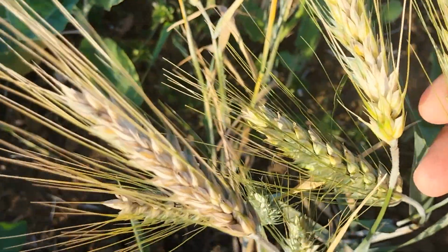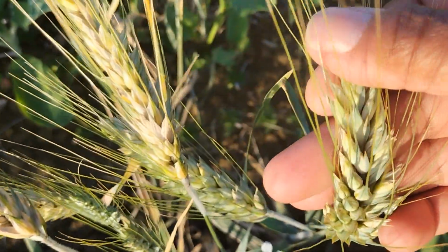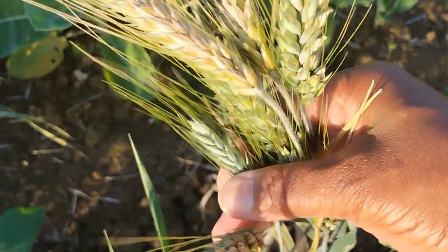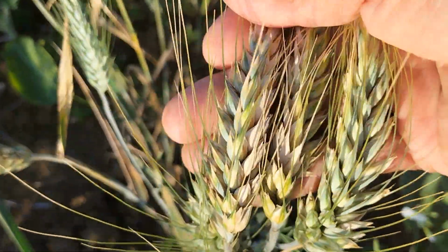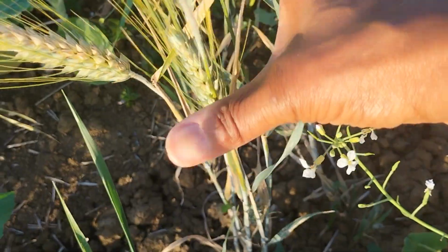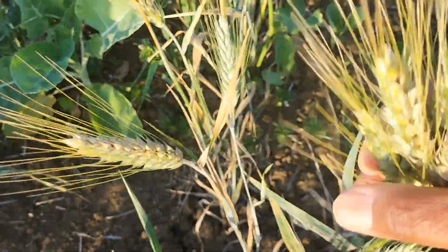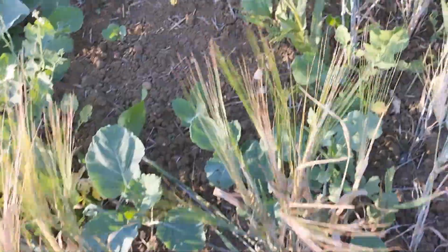This one here, it's definitely a grain of some sort. It's like a wheat, I think. That feels nice to the touch. The sound, listen to the sound of nature. You not only hear her, you see her, you can smell her, you can touch her, you can eat her.